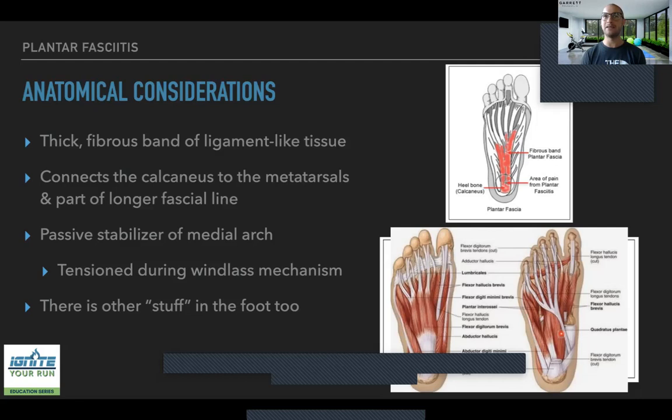And because we don't look at it from this viewpoint, we commonly think of every single ache or pain at the bottom of the foot as, oh, I have plantar fasciitis, I'm developing plantar fasciitis. The symptoms have to be specific to be plantar fasciitis. But there could be a muscular strain, there could be tendinopathy, there could be some type of sprain at some of these midfoot ligaments. There's a lot of things that could go on at the foot.